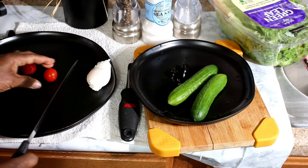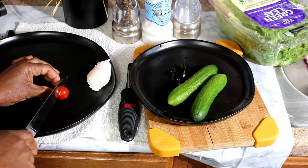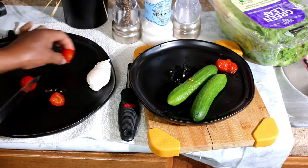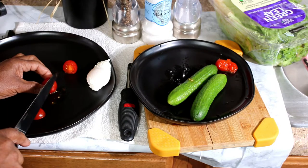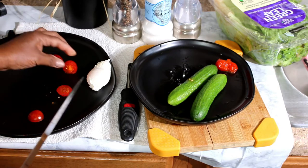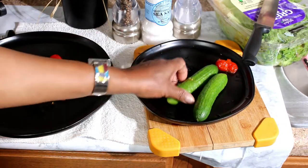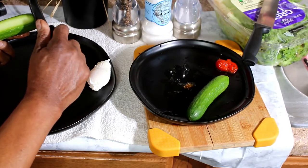Okay guys, so we've decided only to use 2 tomatoes. So we're just gonna cut them. Okay, and now we're gonna go ahead and do the cucumbers.